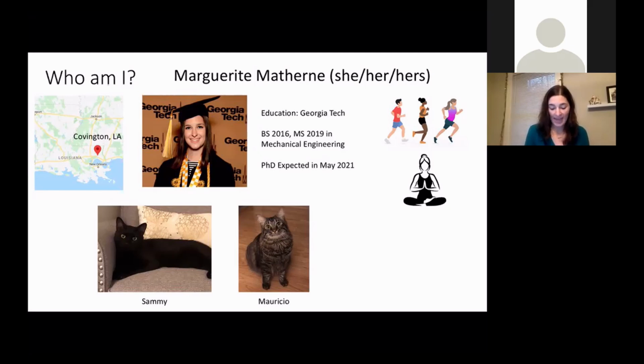And I also have two cats, pictured here, Sammy and Mauricio. Sammy we got a few months ago, and Mauricio we've had for a while. So I think maybe you've seen David's cat. So I'm also a fellow cat person.